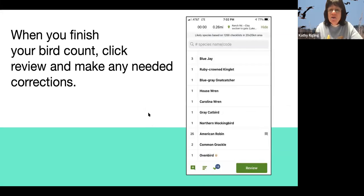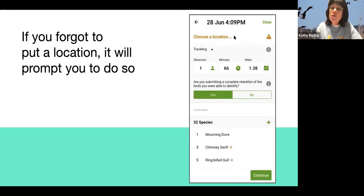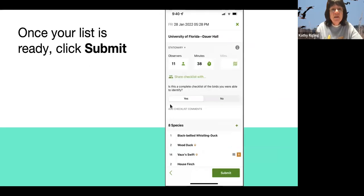When you finish your bird count, you're going to click review, and you'll see the whole list. You're going to make sure you didn't accidentally put something in, which happens to me a lot. And you can just take it out. And then if you forgot to put a location, it's going to prompt you to do so at that point. And once your list is ready, click submit.